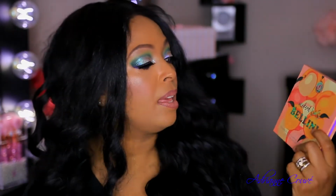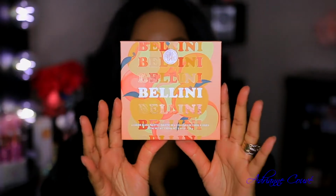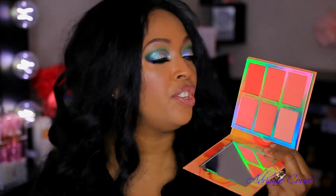The next BH Cosmetics palette that I picked up was this one from the Weekend Vibes, and it is the Bellini Palette. And I think the packaging is just adorable. I'm going to go ahead and slip it out of the sleeve. And it looks a little bit different than that outer sleeve. Really cute packaging. It does have a mirror, so I'm going to hold it upside down. But peach blushes are my absolute favorite. Anything peachy, especially peachy pink, I do love.